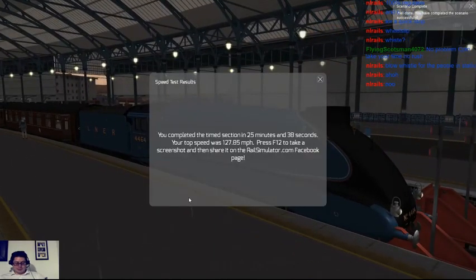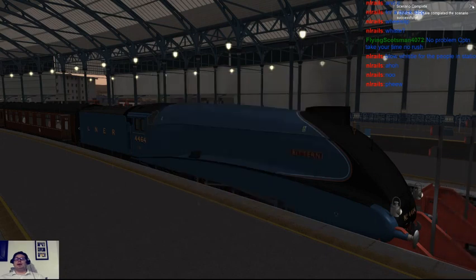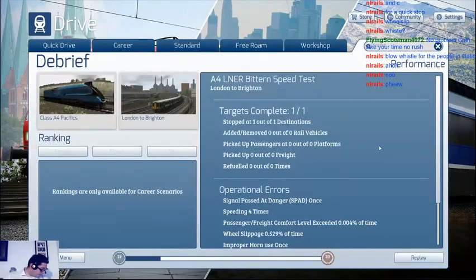You completed the section in 25 minutes and 38 seconds, your top speed was 127.85 miles an hour. Press F12, which I've done, to take a screenshot, and then share it on the railsimulator.com Facebook page. Well done, scenario complete. Yay! Okay. Whistle. Right. Brilliant. That's me done.